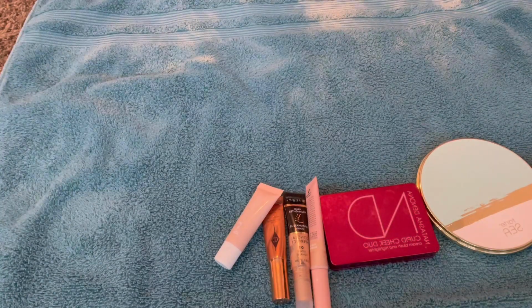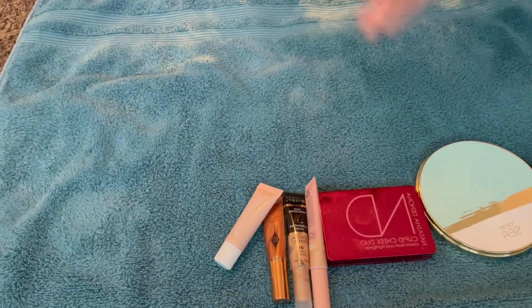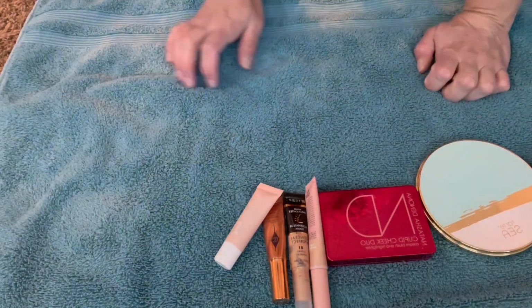And we're going to start with my highlighters. These are all cream products. We did the bronzer, blush, highlighter, powders before this one. And we also have two palettes here that are like a duo. So we can go ahead and start with those.